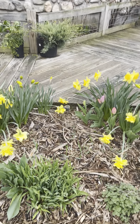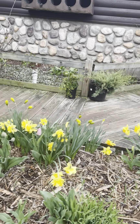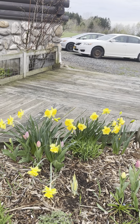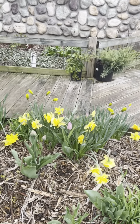Another Stand By Me clematis coming back there. Some more tulips starting to mix in with the daffodils. I do not know what those daffodils are, the single cup ones that have been there for years. There's some more of those. I think they're Melena.